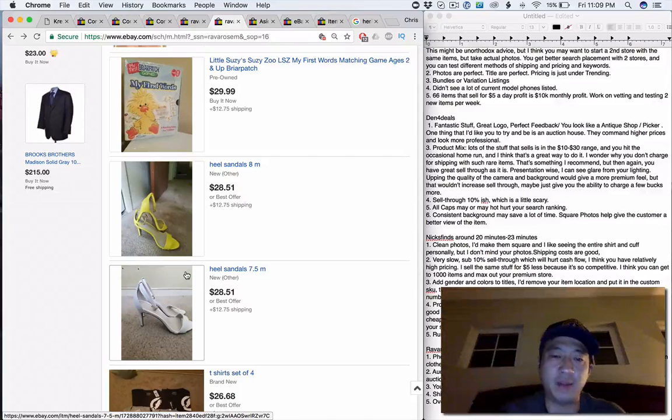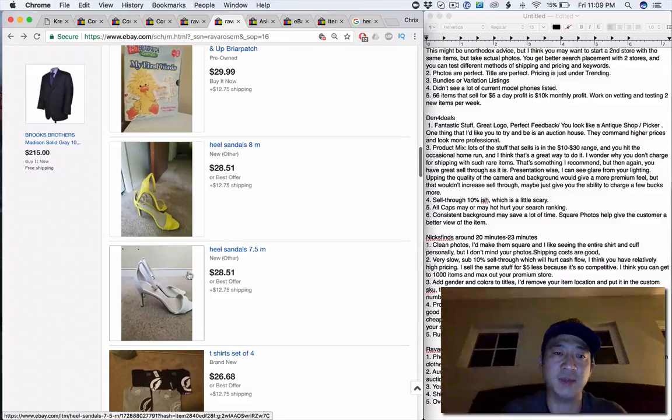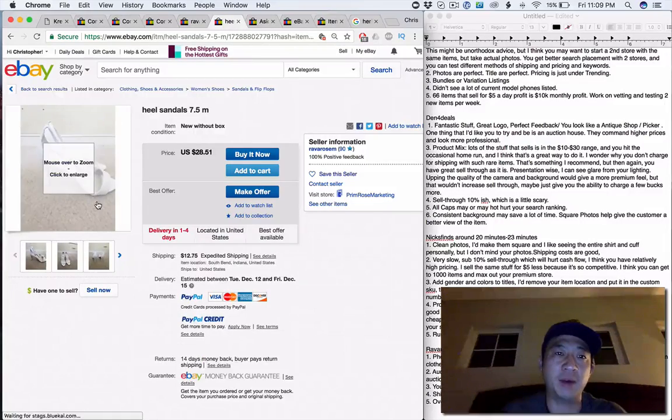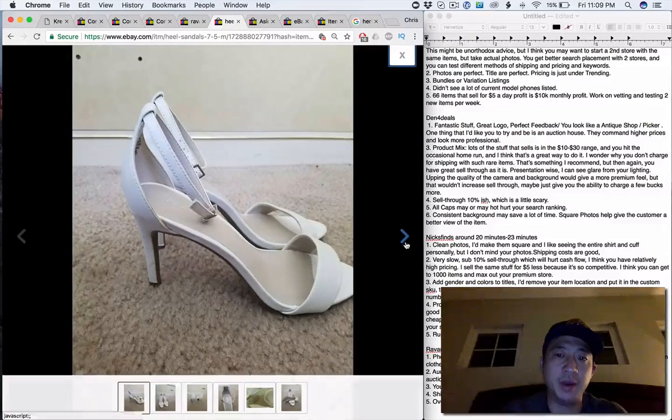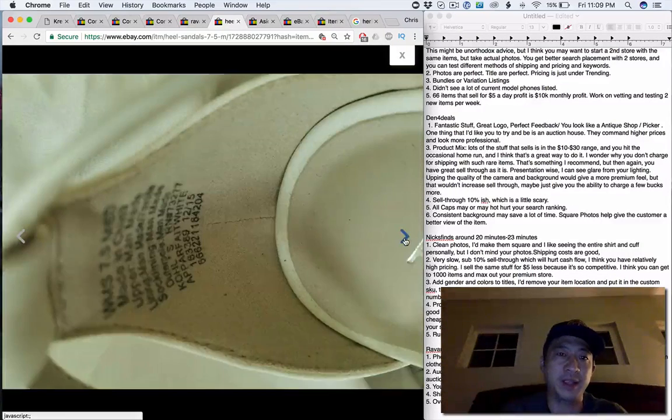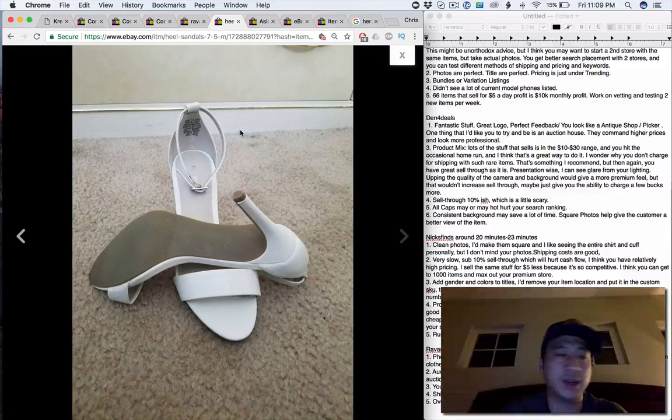You need to fill up your titles. This is massively important. These heels, we don't know what brand they are. We don't know what type of heels they are. We don't know what color they are. Oh, see, this is apartment 9. I can also see that your floor is dirty, which is not a good look.